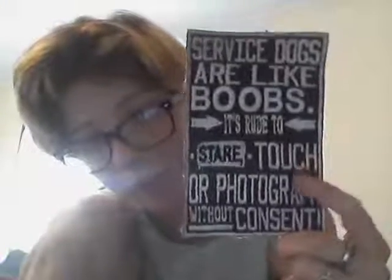Service dog, All Access Canine. This vest came with this one, which is my boyfriend's favorite and mine. Service dogs are like boobs. It's rude to stare, touch, or photograph without consent. Oh, and on this, service dog in training, do not pet. If I got paid every time I heard people say doggy, I would be a millionaire. It's rude to stare. We're not here for entertainment.